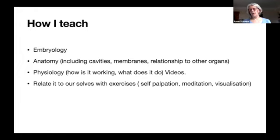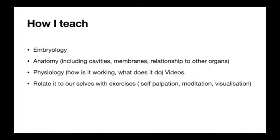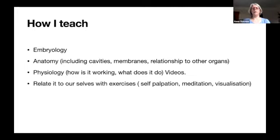I always like to start with a bit of embryology because it's important to know where anything in the body comes from. And very often things make more sense when you see how things are made or start out right next to each other, and then they start to move, or they twist around, or they melt together. There are all these funny and interesting things that happen in the embryo that are astonishing and also very helpful in understanding the bigger anatomy later on.